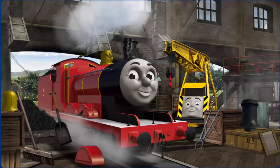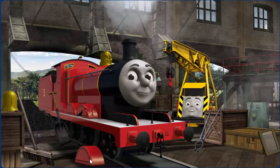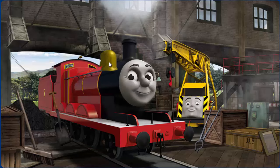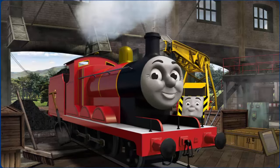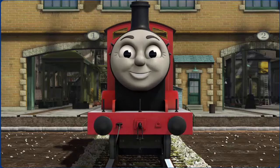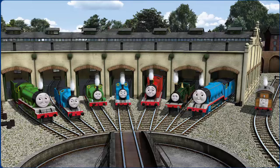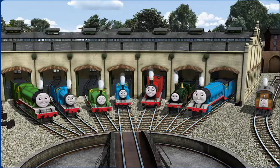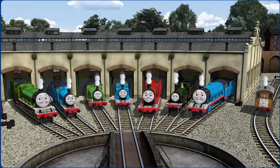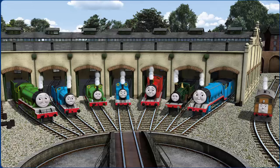James's funnel is broken and his wheel arch is broken. Great job, but there's still more to do. That's right! James is ready to get back to work. You helped repair Henry and Edward and Percy and Thomas and James and Emily and Gordon and Toby. You are really useful.